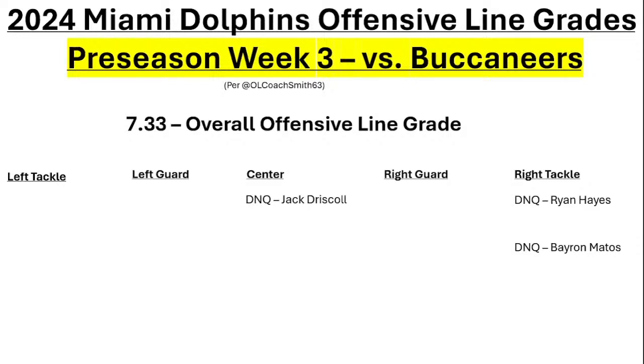First is Jack Driscoll at center. Just a little bit on him. I did not feel that he played well at center through the preseason in the few snaps that he did get. If I was going to pick a position for Jack Driscoll to play, it would be right guard in this offense.